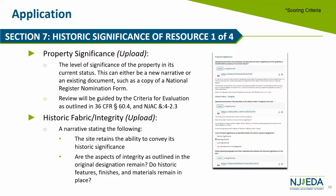So we are going to be asking for information with regards to the significance of the resource. The first thing we'll ask is, straight out, what the significance of the property is. This is an upload section, so you're going to take a file and upload it. As of right now, it's just any narrative that you write. We may move forward, either in the next round or subsequent rounds, and create a standardized form for this, but right now it's an upload of the significance.